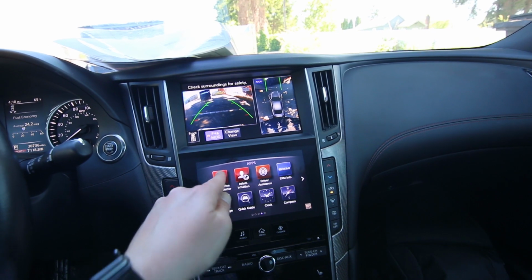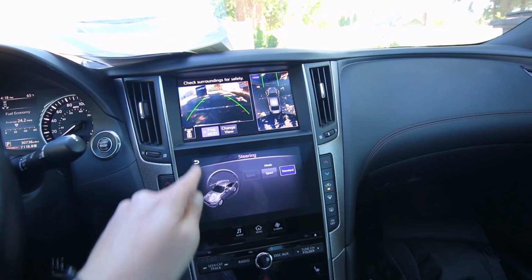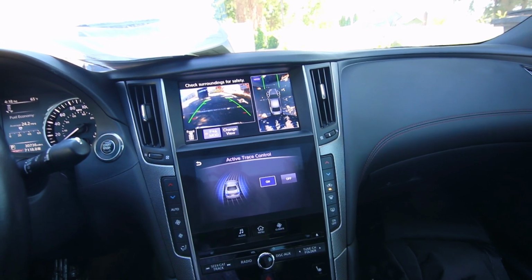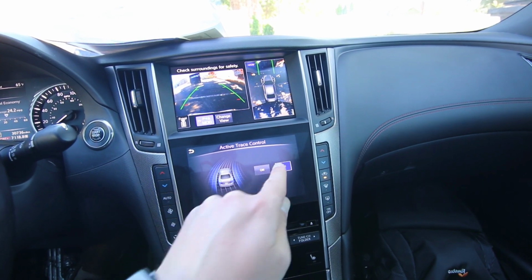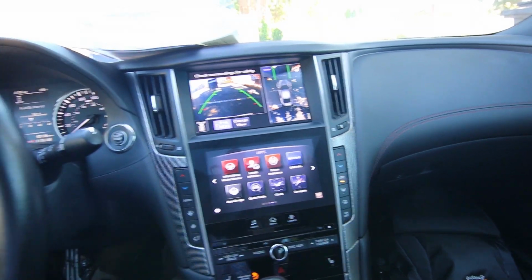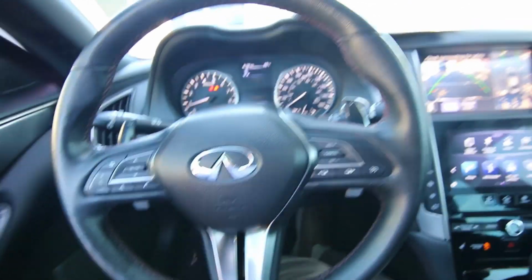You can access the drive mode selector here as well. Lots of different settings, as you see. Active trace control will brake individual wheels to help you rotate a little bit better through the corners. You can shut that system on or off. 30,736 miles, about right for coming off a 3-year lease.